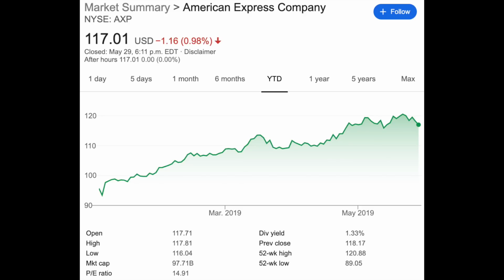I don't have all too much to say about American Express, other than it's a great company. We all know Warren Buffett loves his American Express. It's a company that I believe is poised for a very nice future when you look at the payment processing space.